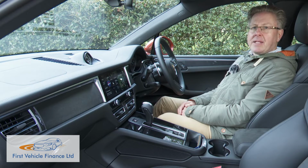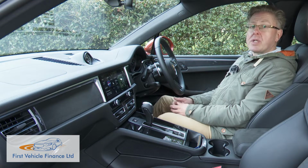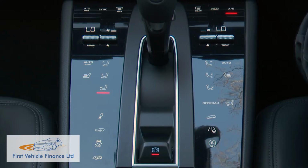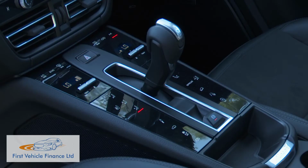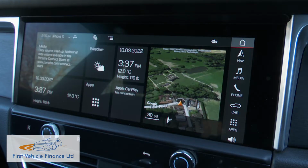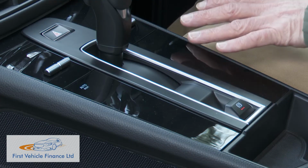The changes made to this last-of-the-line model won't be difficult to spot if you've owned a recent Macan. The rows of little buttons that used to flank the gear stick on the flight deck-like centre console have now been replaced by sleek, shiny, haptic switch panels surrounding a redesigned shifter, a change which makes this interior feel a great deal more modern.